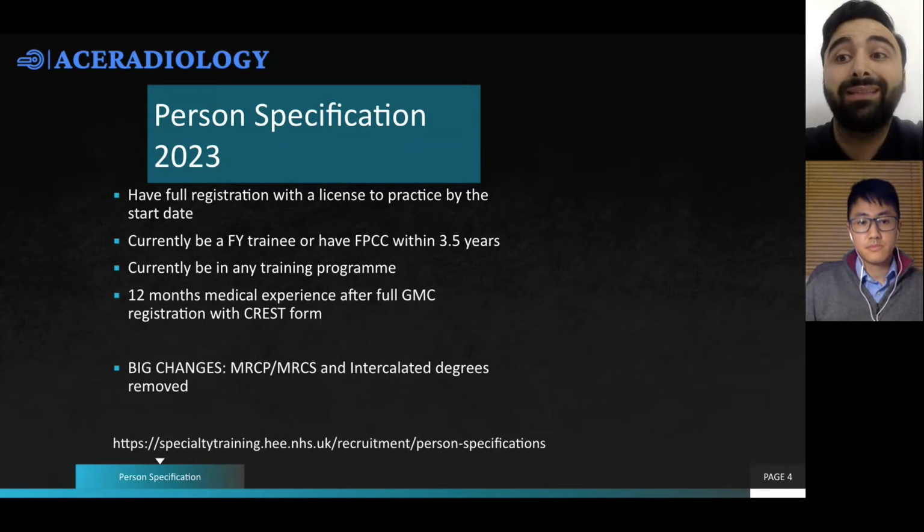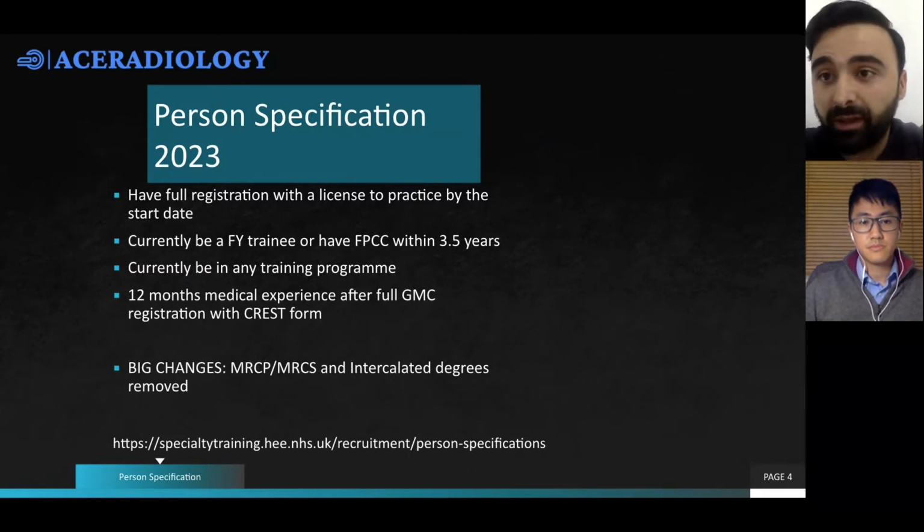So person specification, this has changed a bit. Make sure you look at this in detail. I can't emphasize how important this is. The biggest changes this year have been the MRCP and MRCS exams. That has been taken away, so you don't need to do that to score any points.